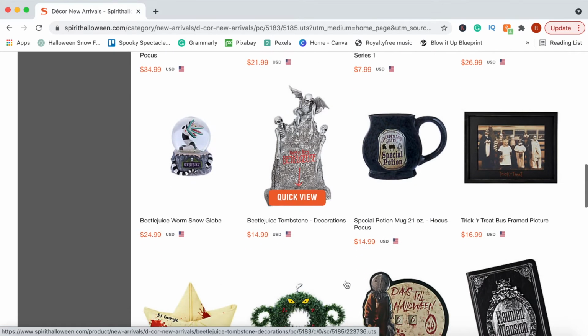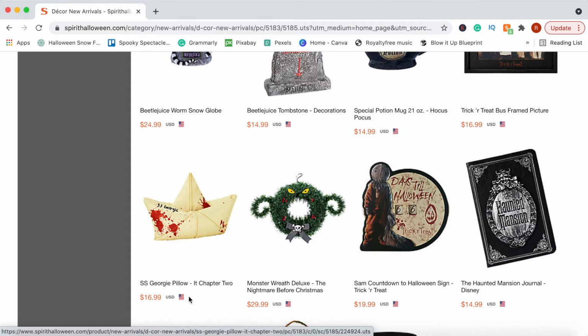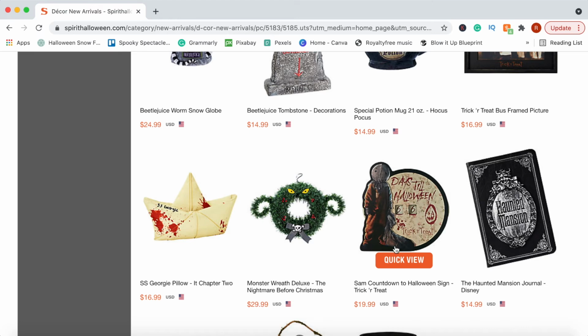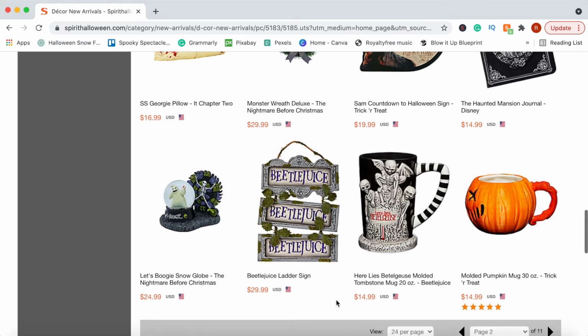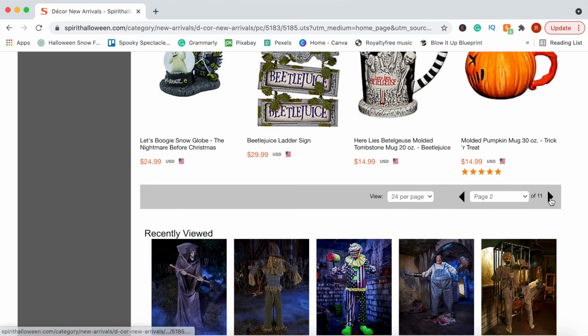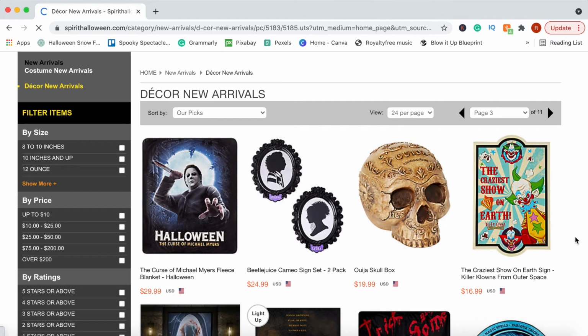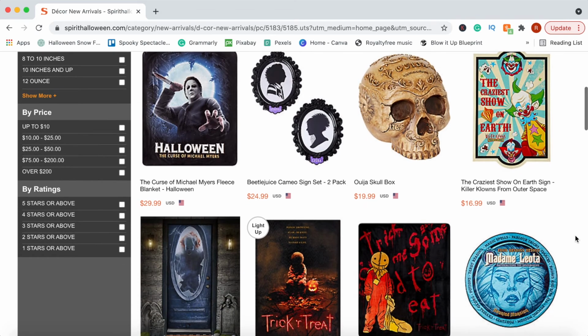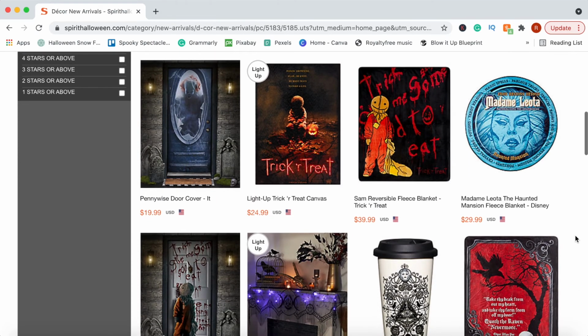Those are awesome. I am a big sucker for snow globes, so I'm thinking maybe I should start a Halloween snow globe collection. What do you guys think? It seems like this year they got a lot of trick-or-treat memorabilia. Not that I'm complaining, I absolutely love trick-or-treat. And there is a Nightmare Before Christmas snow globe! And then we see some more tins, one for Halloween, one for a clown theme. Then it jumps into some posters, trick-or-treat again.